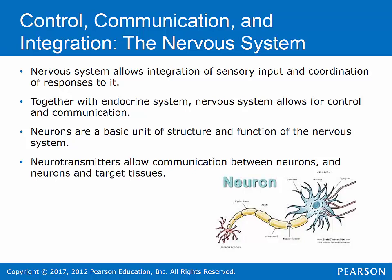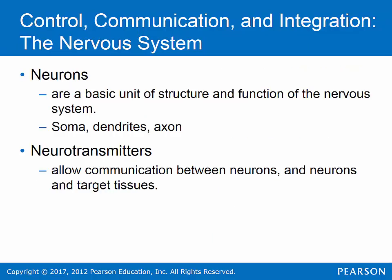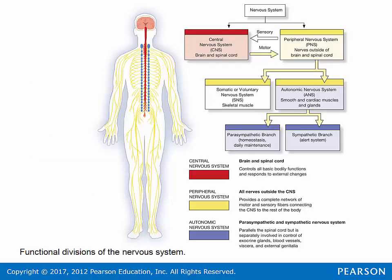Neurons, basic unit of function. I already talked about neurotransmitters there. Somas, cell body, dendrites, fingers. Typo. Where? Neurons and target. On the neurotransmitters. Oh, yeah. I wrote it for against. That was a stutter.